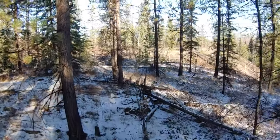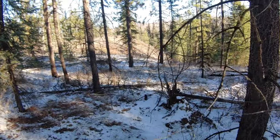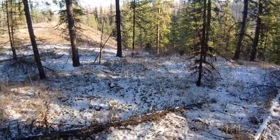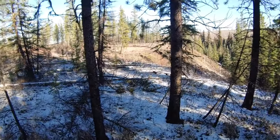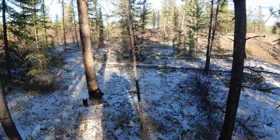Got my bear spray ready because in an emergency, if the bolt did freeze, because it is minus 15, minus 5 now maybe, in an emergency you gotta be able to defend yourself.